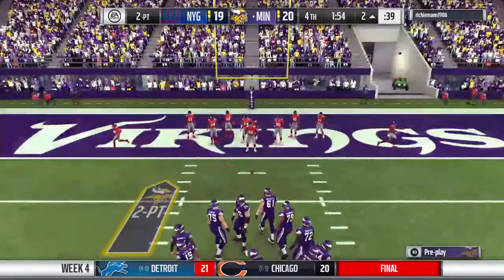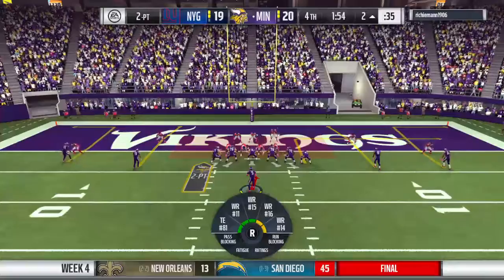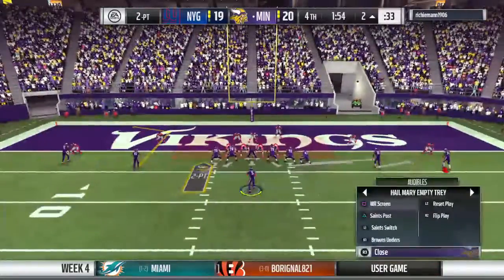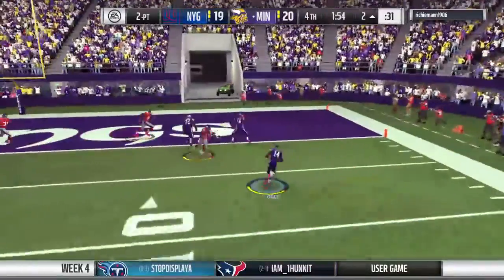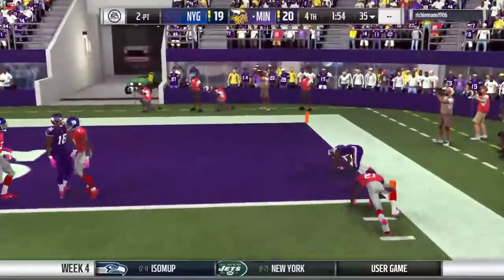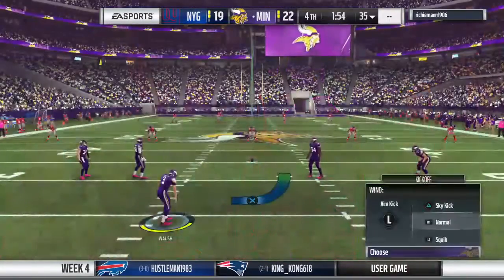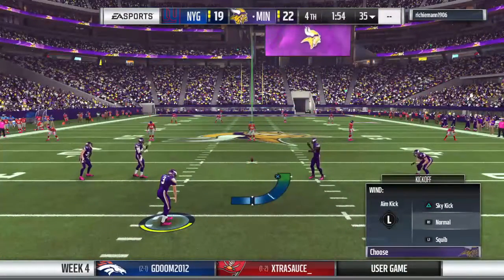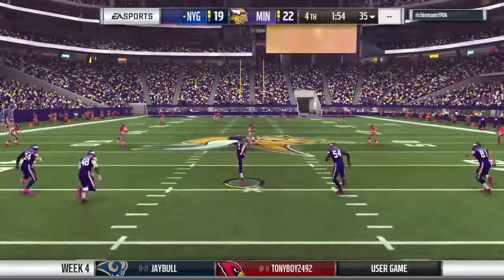Alright, now a big two-point conversion attempt still to come. Bridgewater will try and throw. That is caught at the 7-yard line. And he'll get into the end zone as the two-point conversion is successful. So they'll get another shot on offense following that pick six.